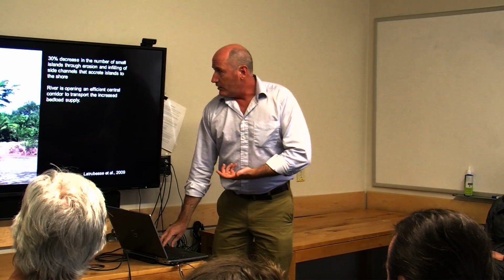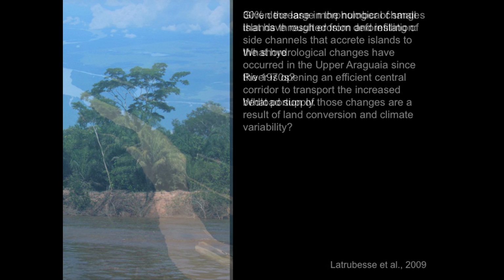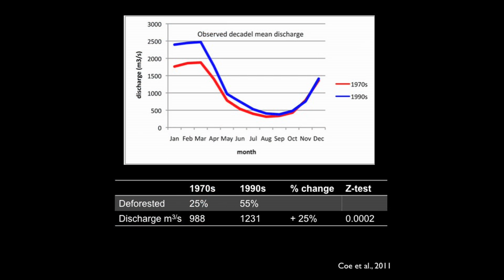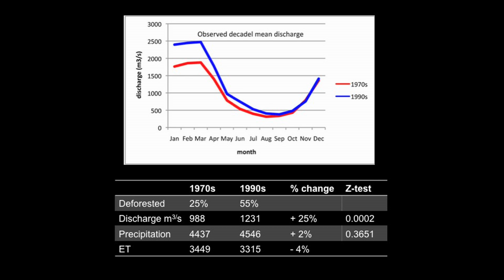So we were then able to look at the discharge of that river. This is the river itself. We were able to look at the discharge data and say, okay, was there a comparable change in the discharge that occurred in this period with the deforestation? And when we looked at the 2 decades, 1970s versus the 1990s, we saw a 25% increase in discharge in this river. We had no statistically significant change in the rainfall. There was a 2% increase. So it suggests that, for that to balance, you have to have a 4% decrease in evapotranspiration to have occurred.